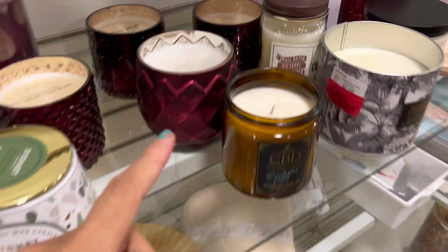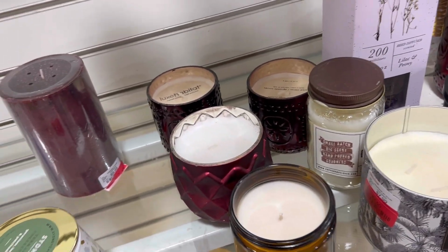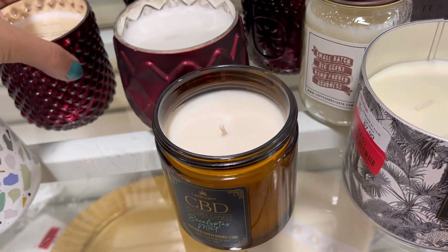This candle smells so good. They have the big one for $8. That one's $8. This one is not on clearance. I have to get the big one. I'm not going to pay $9.99 for the little one.